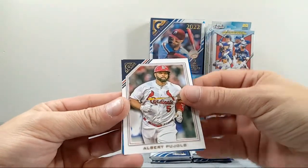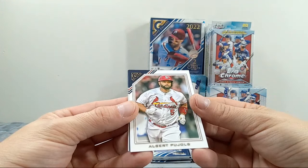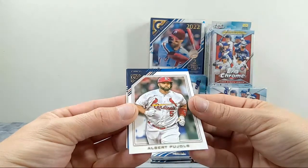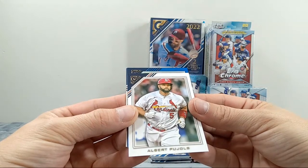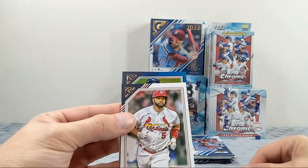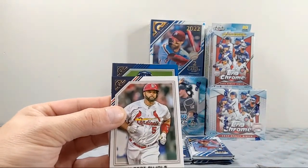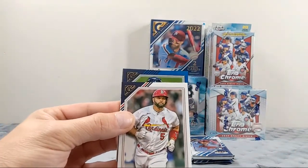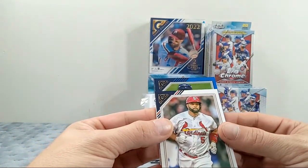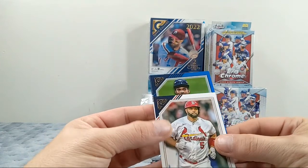Pujols. I think we got our first auto here. Or at least a colored, numbered colored something. No way. God, please be autoed. Please have some ink on it. I know who this is. Please have some ink on it.